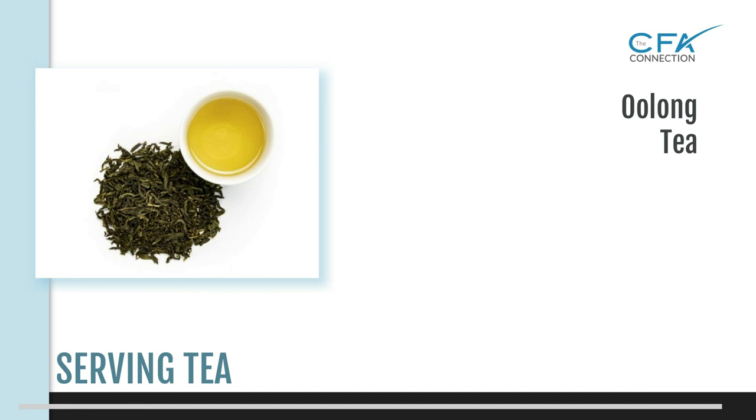Oolong tea means black dragon in Chinese because of the dark tea leaves. However, it's neither a black tea nor a green tea, and it falls into its own category. Oolong may take on more black tea or more green tea characteristics depending on the direction the tea master takes in the processing. It is semi-fermented, whereas black tea is fully fermented.